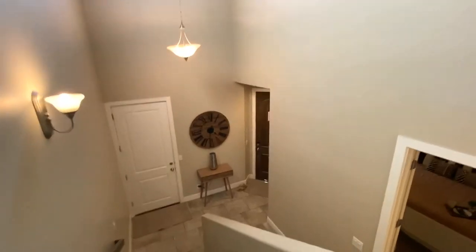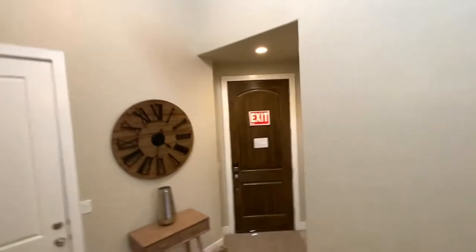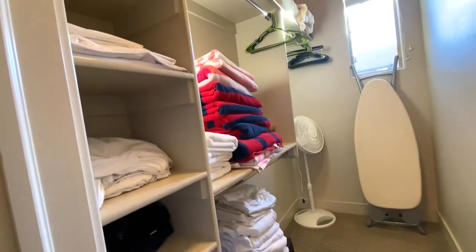You can see that entryway as we get down. That exit sign is where you come in and go out, just to state the obvious. So right off the entry is where the owner's suite is. You do have a very nice large TV in here. This window goes to the front of the townhome and the walkway there. You have a very large walk-in closet in here.